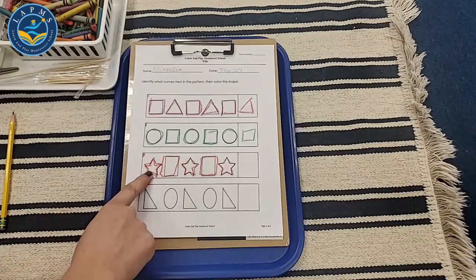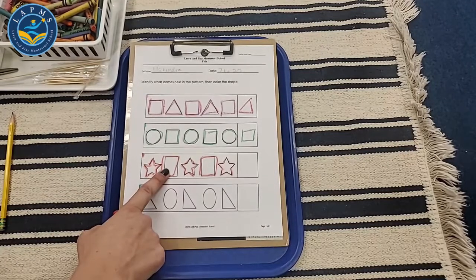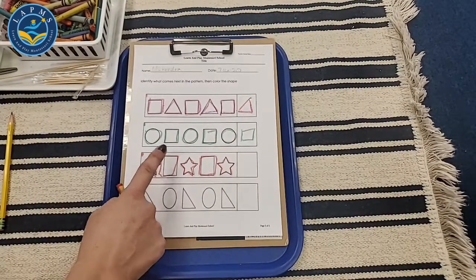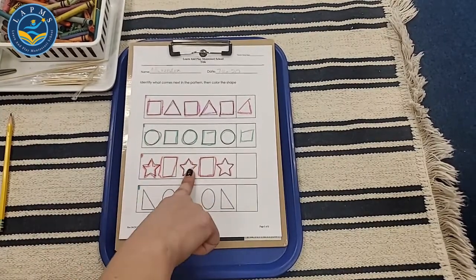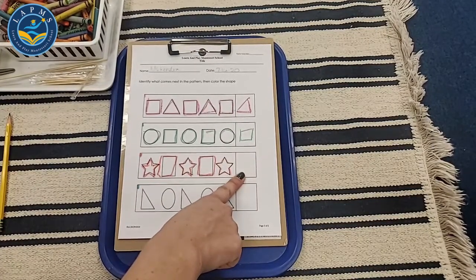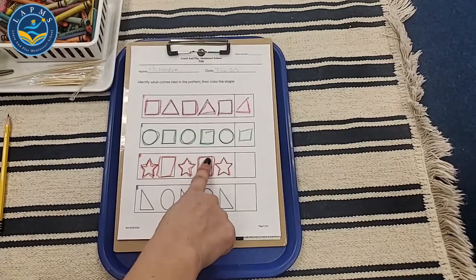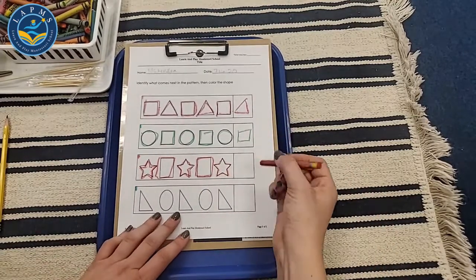So we have a red star, a red, what is that one? It's not a square. Rectangle. Can you say rectangle? Rectangle. Right? Square? No. Star, rectangle, star, what goes there? Star, rectangle, star, rectangle, star, rectangle. We got it again. That's wonderful.